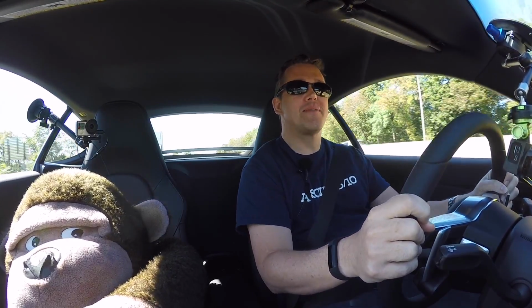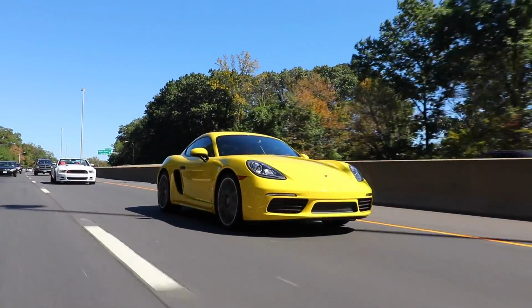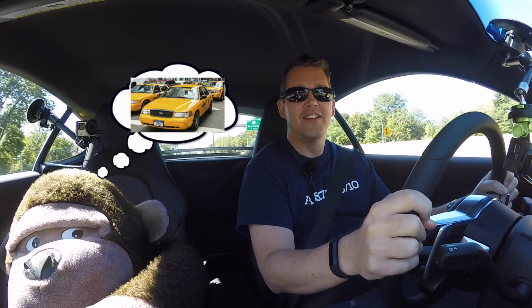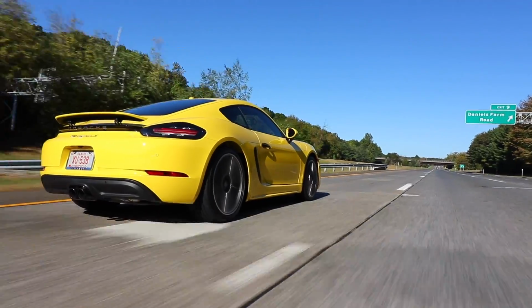We're driving the refreshed Porsche Cayman, the 718. Unfortunately, it's in racing yellow. Yes, yellow. The colour of choice for New York cab drivers, school bus drivers, the blind. Yes. How often do blind people get tricked into buying yellow cars? And of course, cars that beat the circuit record on the Nürburgring. Maybe yellow does make a car go faster.